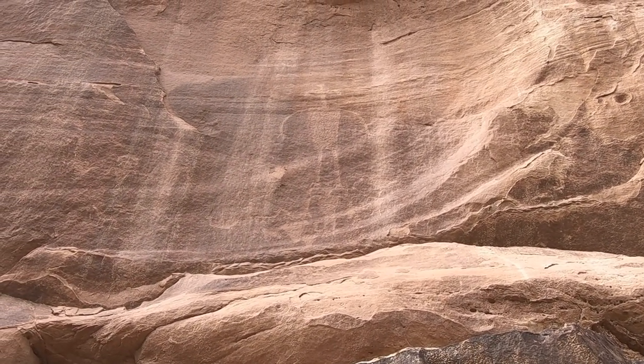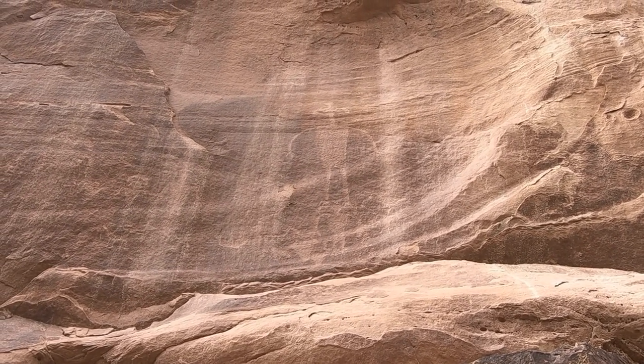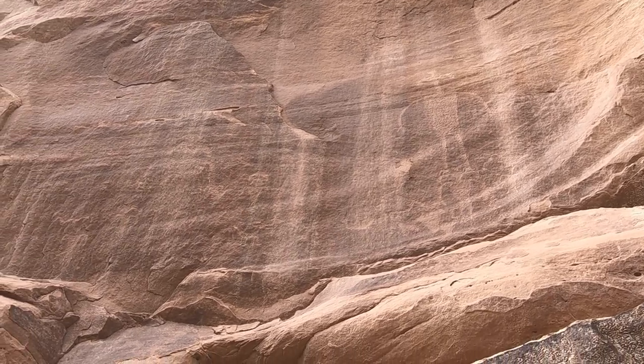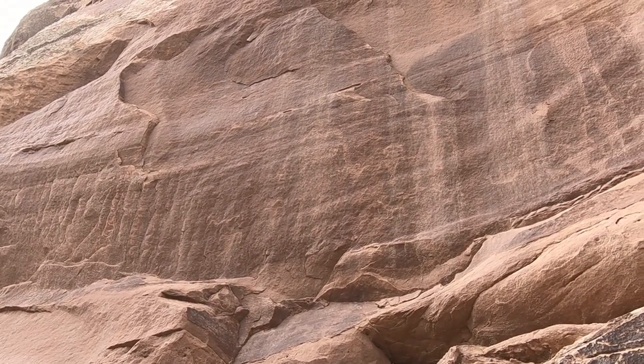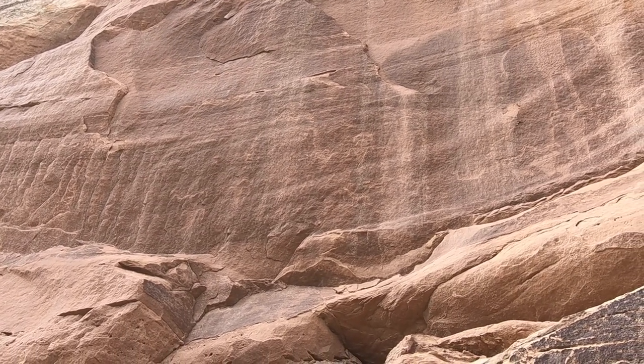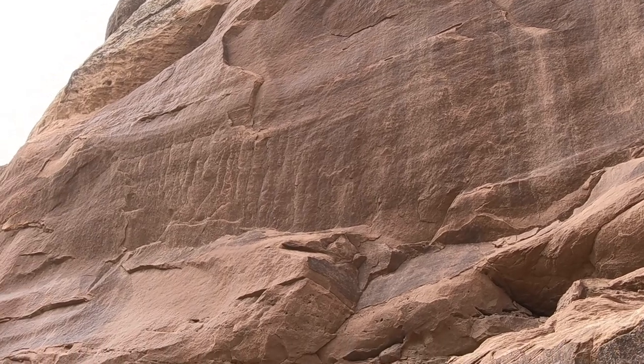Got this guy on top of a guy, and it looks like he's got a bird on his head, so this might be old Basketmaker. Another guy right there. You can see some of the sand has come down from the top and covered him up a little bit, but still a pretty good specimen.